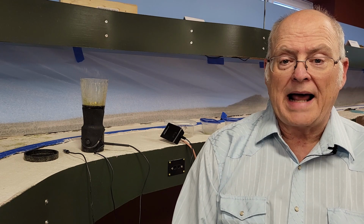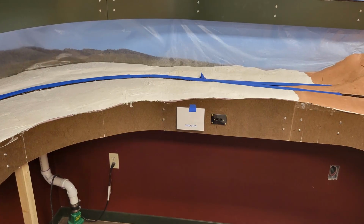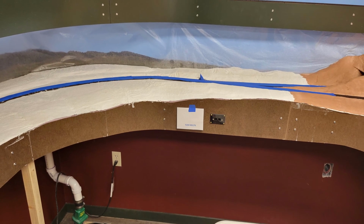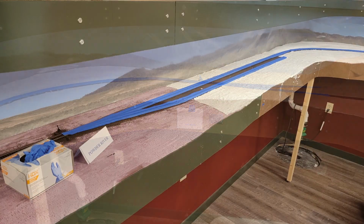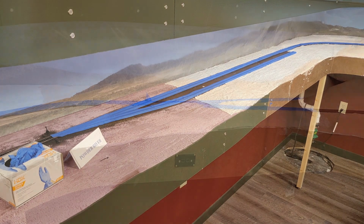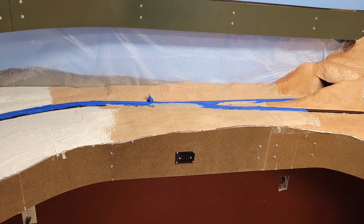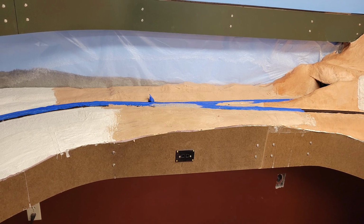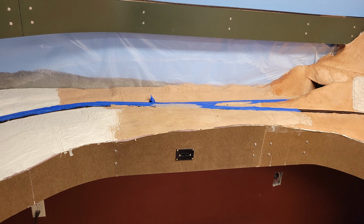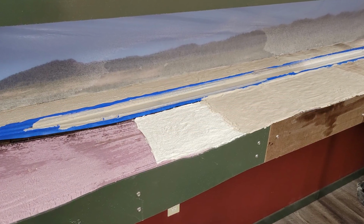Let's take a look at what happened on the layout during the month of July. Right after posting the July update video, I headed into the basement and taped up the track between Casper and the canyon in preparation for more plasterwork. Then I started painting a tinted, very runny base layer of hydrocal over the plaster cloth I'd laid down before, beginning at Showbon and working my way back into Powder River.